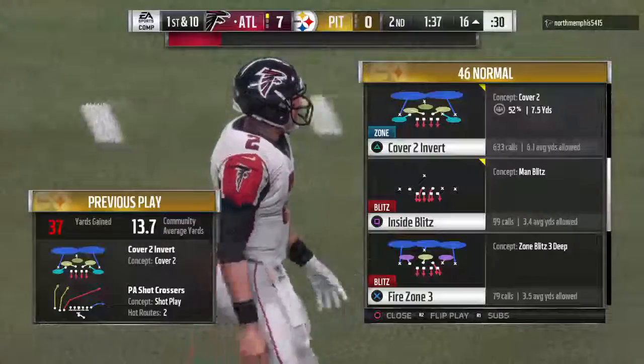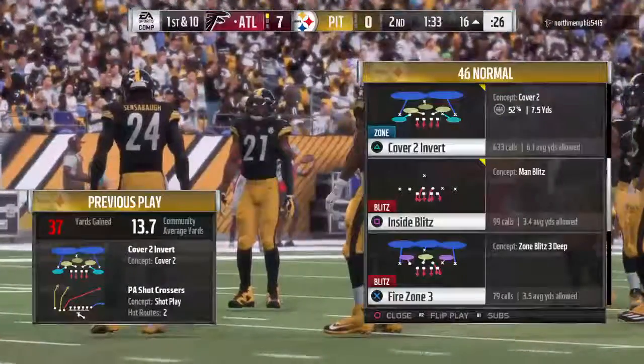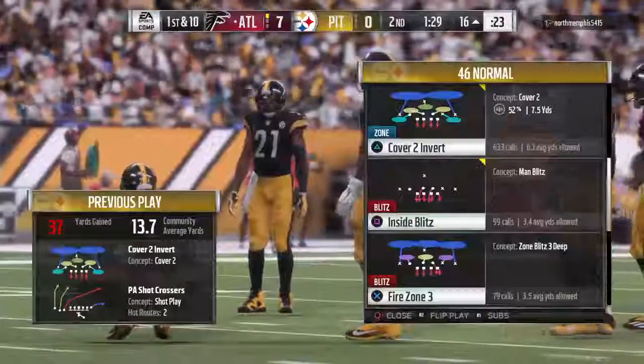I don't know if the defense relaxed because they thought maybe they'd stopped them on 3rd down or if they just didn't protect the sticks very well. But, boy, that's a big-time pickup right there.